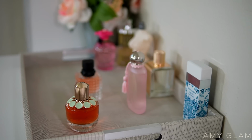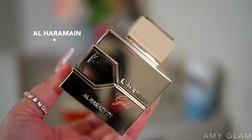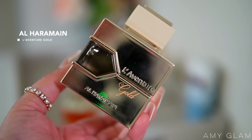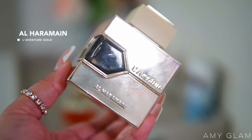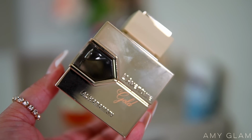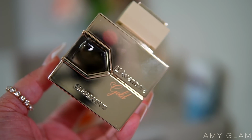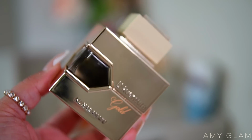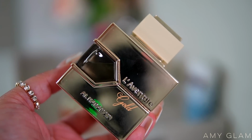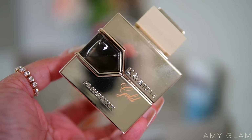Next up, I'm going to be adding this Haramain Venture Gold. I just want to make sure that this is one that I want to take with me. I know that this was one of the ones that I preferred from the fragrances that they sent over to me. But I want to put this one on the tray this month to give it some use and make sure that this is one that I want to keep in my collection because I am starting to pack up. So I am taking most of what I have right now.